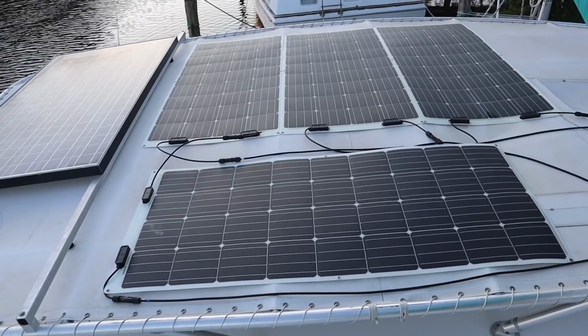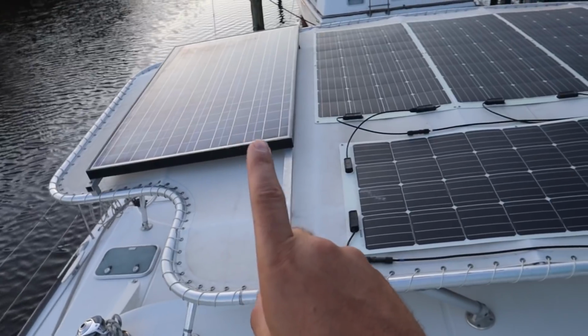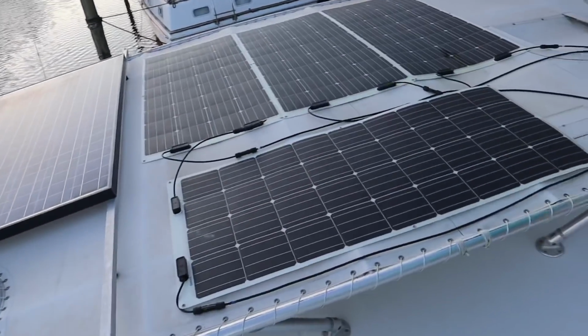We also installed our first round of solar panels. This one is old and came with the boat and barely works, but it does do a little bit. And these are all the new ones.